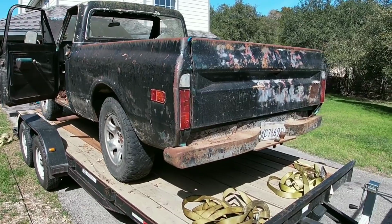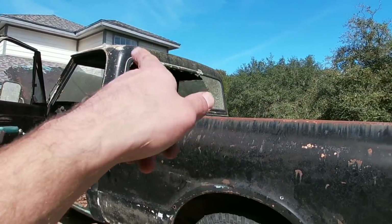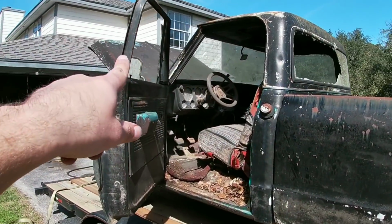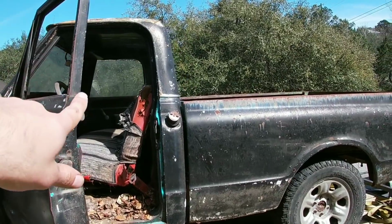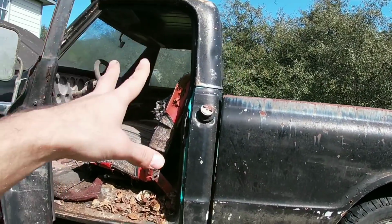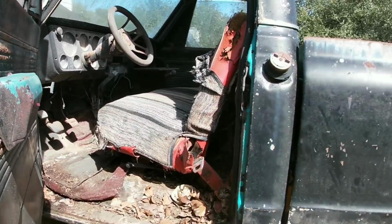So that's pretty much it. So yeah, tomorrow we'll get the sliding back window, getting the window for here and the wing window, and then the other door, we'll get that. Hopefully we can replace all that stuff.